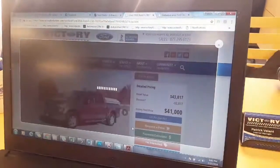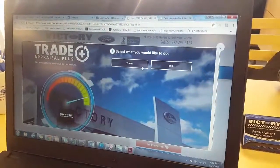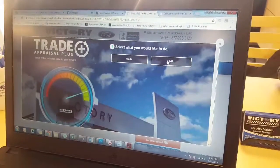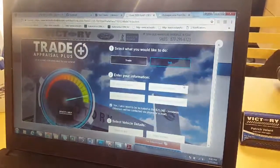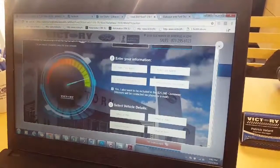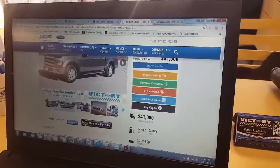Same way, value your trade. You can put in your trade information, and you can either look for a trade-in, or if you want to sell it outright, we will always give you the opportunity to. We'll make you an offer today. The best part of that too, we'll give you a $25 gas card just for coming in so we can get a closer look at your trade too.